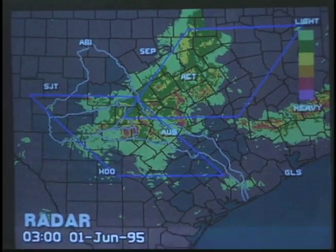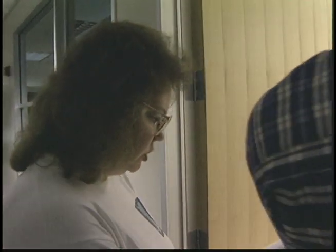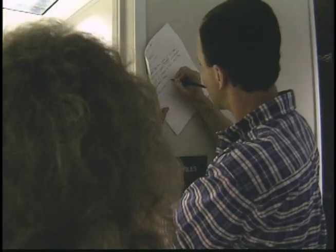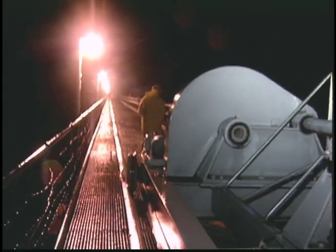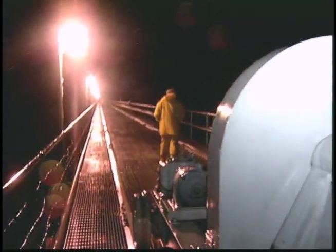In a familiar scene, the LCRA had phone banks set up to answer questions. In Water Resources, engineers were tracking the system and passing information onto the news media, and take whatever precautions may become necessary. But perhaps one of the most dangerous yet important jobs was taking place in the middle of the driving rain.